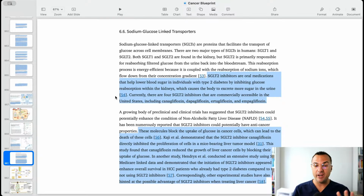That may be independent of the A1C and glucose level, right? Correspondingly, other experimental studies have hinted at possible advantage of SGLT2 inhibitors when treating liver cancer. Let's be real. It's probably going to have a pan cancer effect because all these cancer cells are glucose addicted. That's why the Warburg metabolism and upregulation of glucose transporters are kind of a hallmark of cancer.